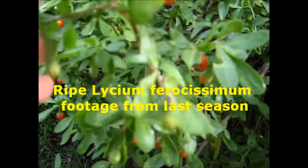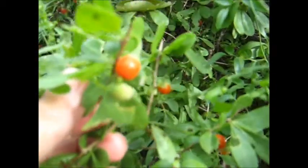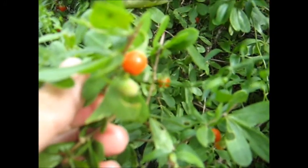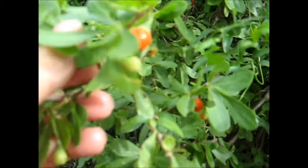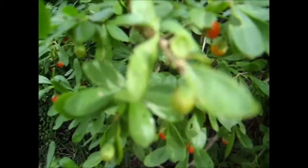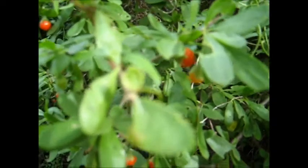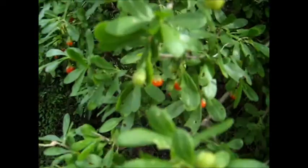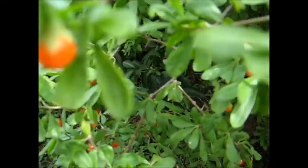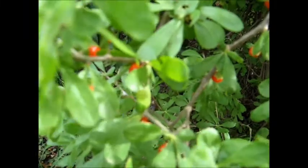They look very like goji berries, don't they? Except they're not vining. I suppose it's a difference between a pear and a nashi fruit or something. They have a lot of similarities. Of course the green ones are toxic. But I mean, you don't normally eat green tomatoes or green potatoes, do you? You don't.